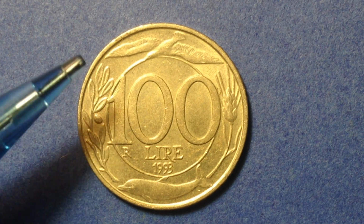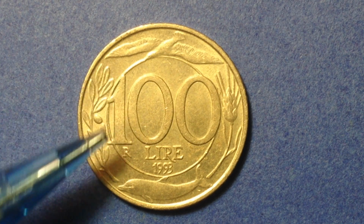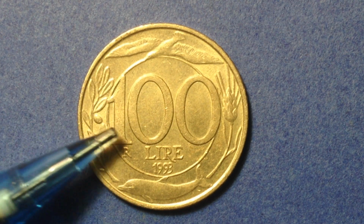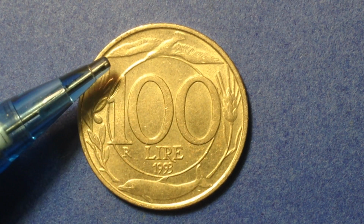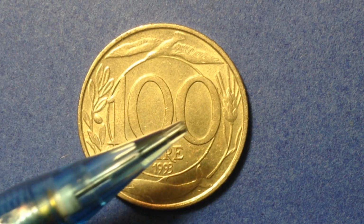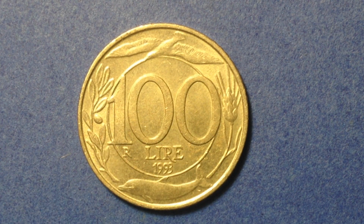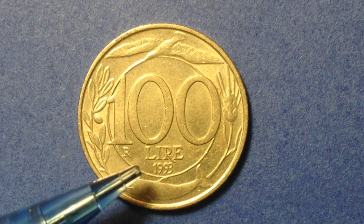So at the top of the coin right here, we see a bird in flight at the very top. We see a dolphin down here below. We see an olive branch on the left, and then a wheat stalk on the right. So very cool imagery. Again, I'll go over those again. Bird at the top, dolphin at the bottom, olive branch, wheat stalk right here, and then in the very center, the biggest lettering that you see is the face value of the coin. We see the year that it was made down here, 1993, in R.